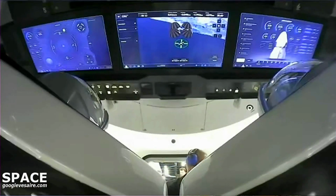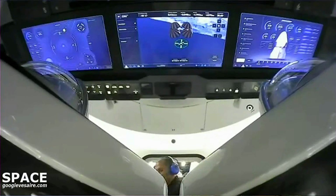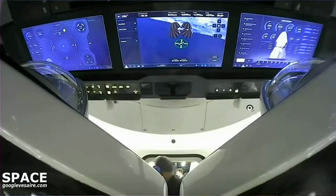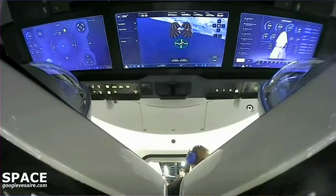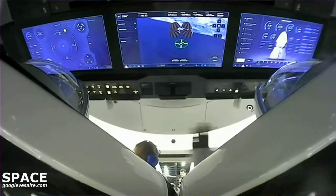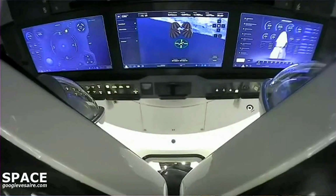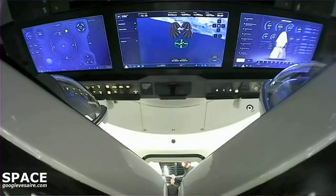It looks like they are taking their tablets from each of the crew members in preparation for this egress. Now there is a procedure that they will go through even now as they egress the vehicle. It won't just be all of them getting out at once. They will follow a procedure. I believe they will be starting with egress of seat 1. Our crew back home on Earth, getting ready to egress the Dragon vehicle here shortly.